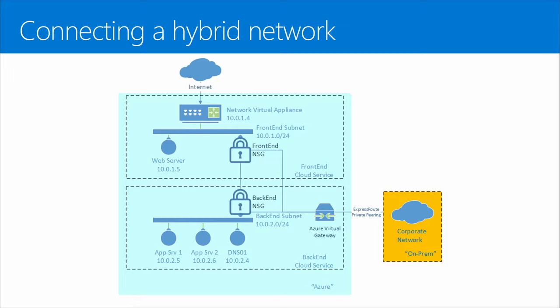This also gives us the opportunity to put security devices on-prem or in the cloud, either way, depending on your specific needs. ExpressRoute or site-to-site VPNs can be used as well, but again, I'm partial to ExpressRoute. It's a really good way to give you a hybrid connection between your corporate network and your Azure network. So let's look at some of the takeaways.